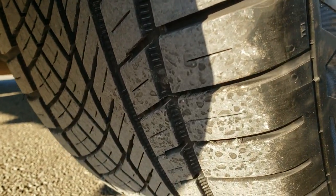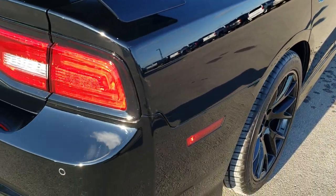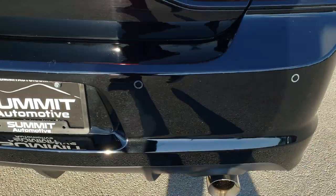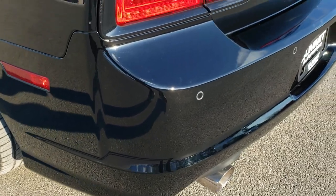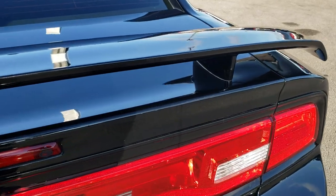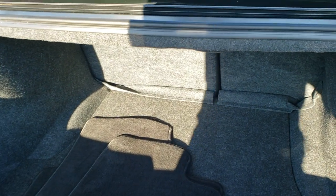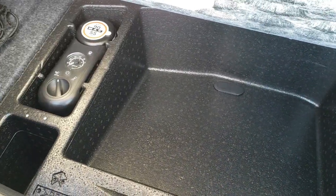275/40 ZR20 tires back here as well. And you can see they got a good amount of tread left on them as well. As we come around to the back, there's chrome tipped exhaust. Rear bumper is in really nice shape. I didn't see any dents, dings, or cracks on that. The deck lid and spoiler is in really nice shape as well. Has racetrack tail lamps. We have the factory floor mats back here. Very clean back here. And it is going to come with your battery back here and a tire inflator kit.